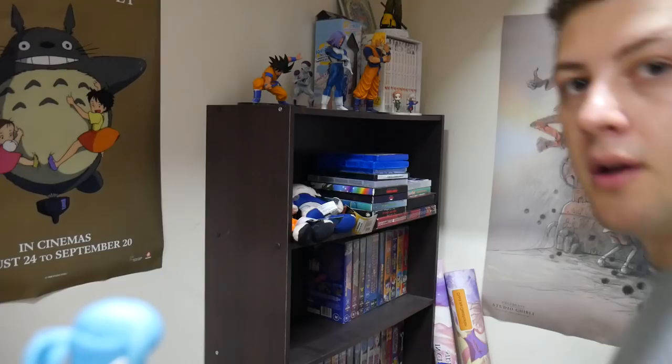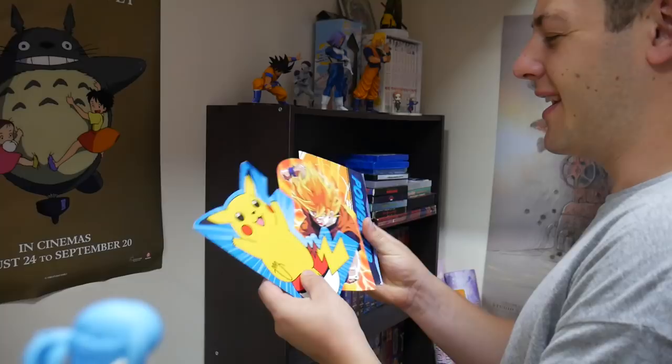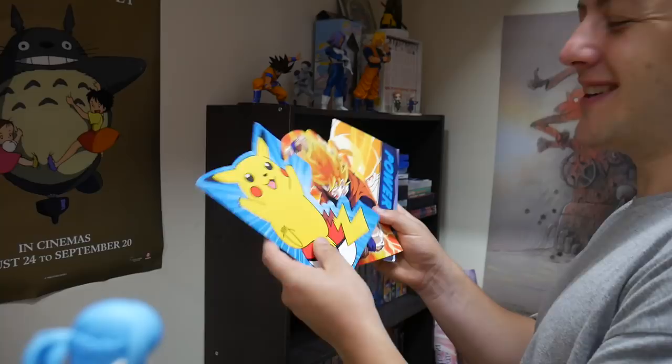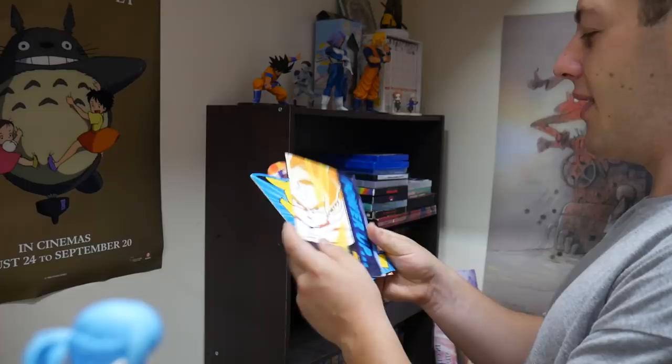Alright, we're still rolling? Yep. Just here are some cards I recently found at my dad's house. These were cards from when I was like 6 or 7 years old. They're birthday cards, and it was funny to me, like not much has actually changed, and it was really cool that I could find these and keep these. This is a Pokemon one, Dragon Ball Z one with Goku, and then another Dragon Ball Z one with Goku. It's awesome.